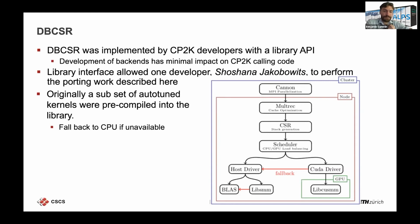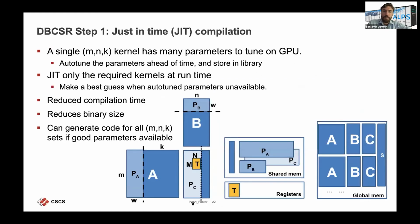So originally, the application would try to guess a reasonable set of these M, N, K parameters for the different matrix sizes and do a lot of auto-tuning, which is a very, very expensive operation, to find the best possible set of parameters for each one of these matrix dimensions. They would then compile these into a massive library. And then when the application runs on the GPU, every time it needs to do matrix multiplications, it would pick the relevant implementation. And if there was no implementation available, it would just fall back and use a CPU-based kernel for doing the matrix multiplication.